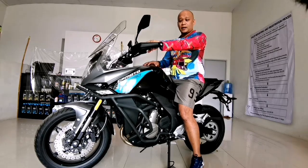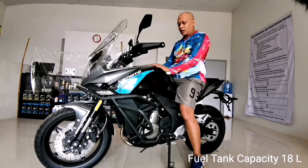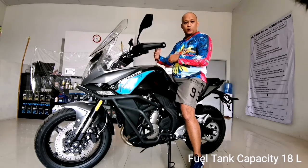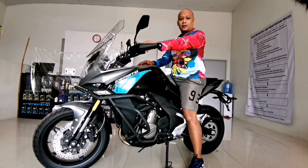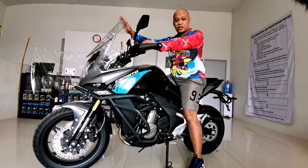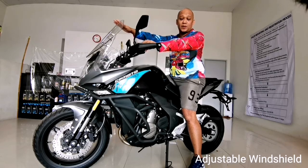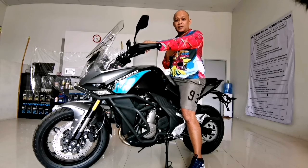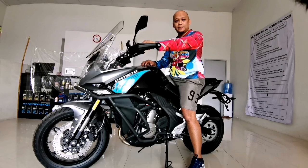Speaking of longer rides, the tank capacity for this is 18 liters to fill up. So you can pretty much go a long ride without refueling from time to time. To add comfort to your riding, especially when riding on the highway, you have the windshield right here, which can be manually adjusted, and it does give a big help in terms of blocking the wind from you. So it gives the rider a little more comfort and less stress when riding against the wind.